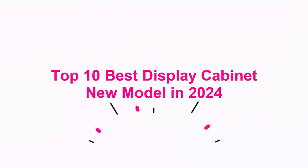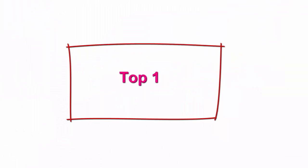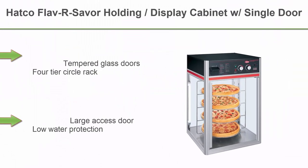Top 10 Best Display Cabinet New Model in 2024. Top 1. Hatco Flav-R-Savor Holding / Display Cabinet with Single Door. Model FSDT1, tempered glass doors, 4-tier circle rack, large access door, low water protection.